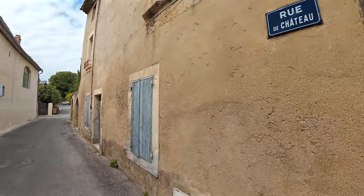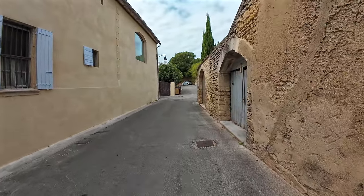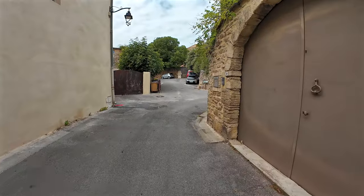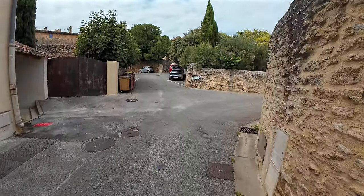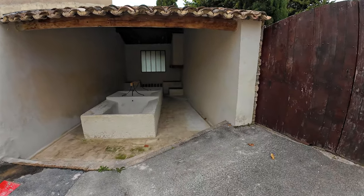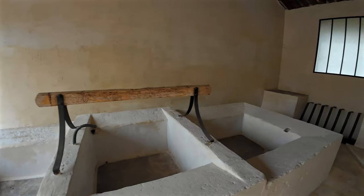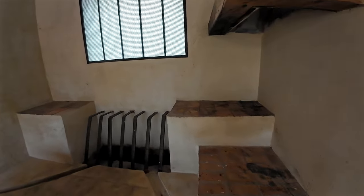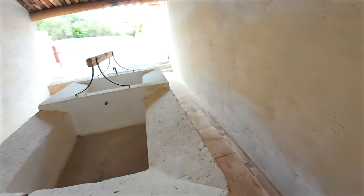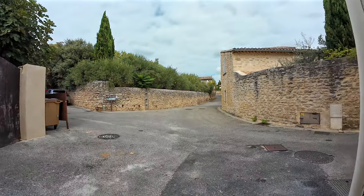Let's continue our exploration of Cabrières-d'Avignon via the Rue du Château, which, as its name suggests, leads us to the castle. Here's a washhouse fountain. Let's take a closer look. The washhouse has been superbly restored. It consists of three basins that were used for washing and rinsing. The wooden beam was used to wring out the laundry. It is one of the three washhouses still present in the village.